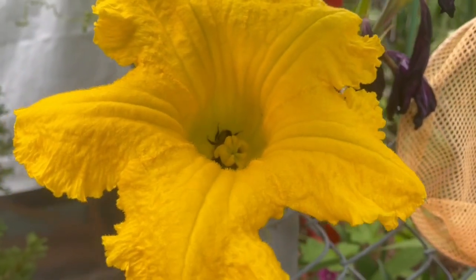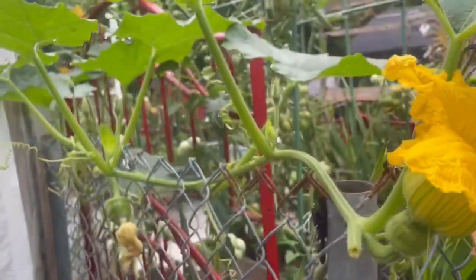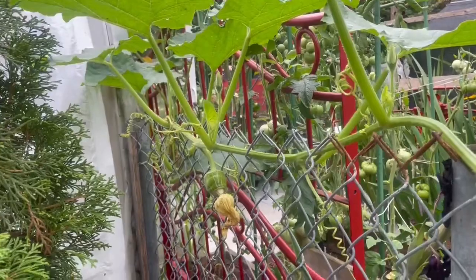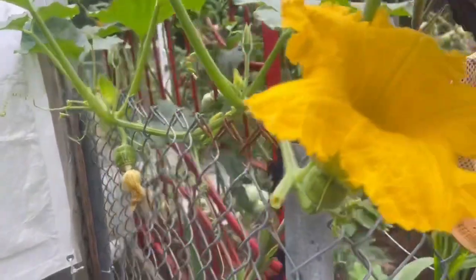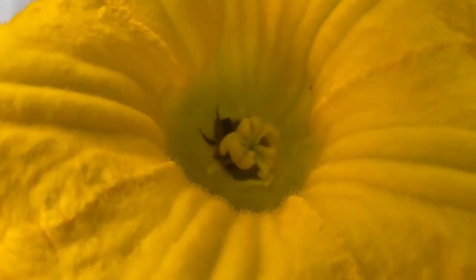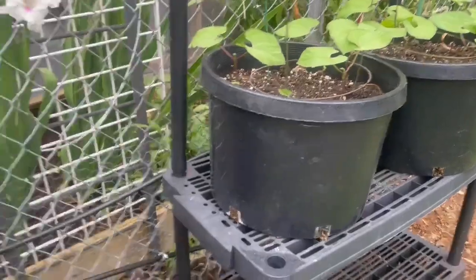Got a busy little bee in my winter squash. That one's looking a little on the funky side, so I don't know. Hopefully they got pollinated okay. But yeah, he's down there digging away. I'll give him some privacy.